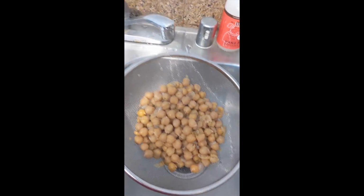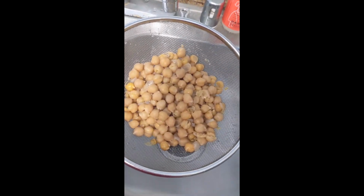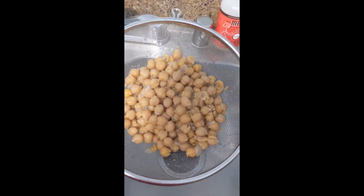Okay, so I have my beans drained. I've rinsed off all the baking soda, and now we are gonna add it to our tahini mix, and hopefully this is gonna taste good.